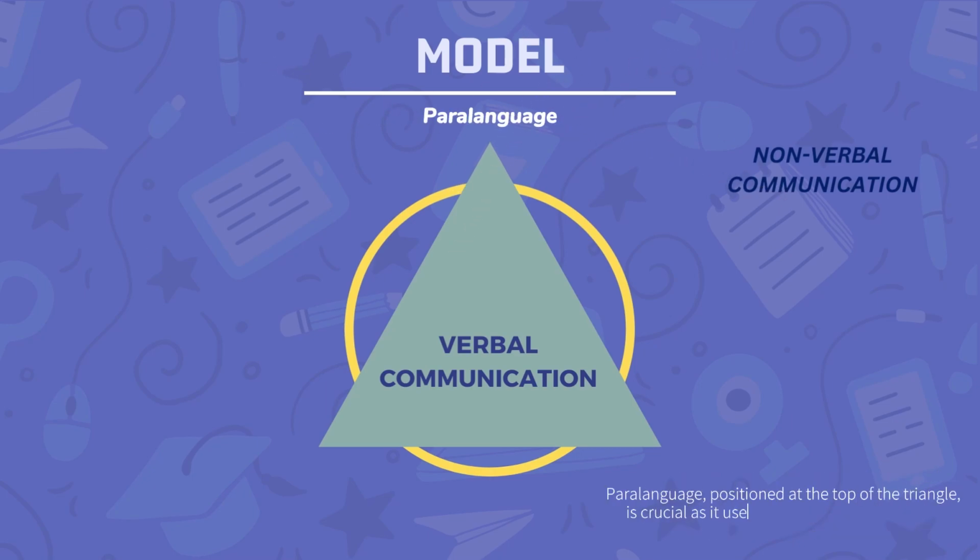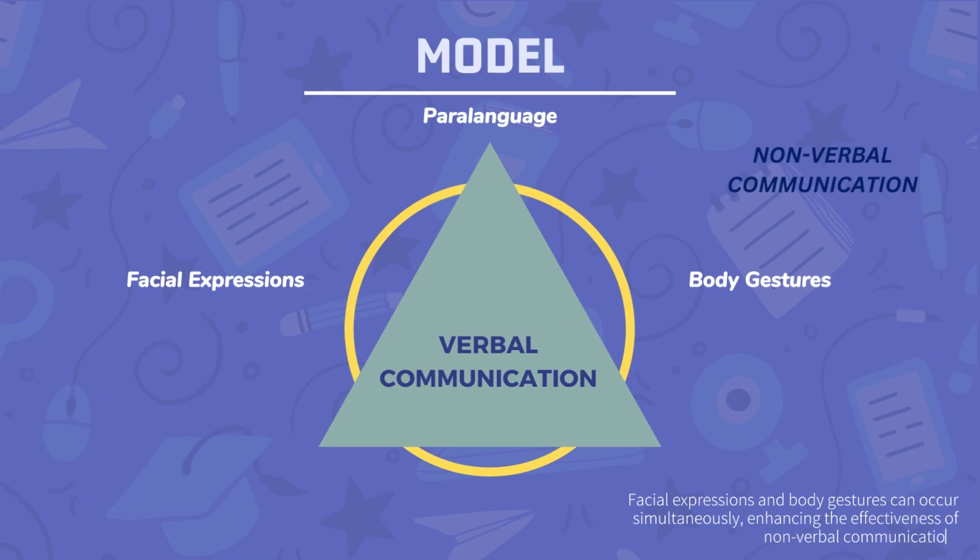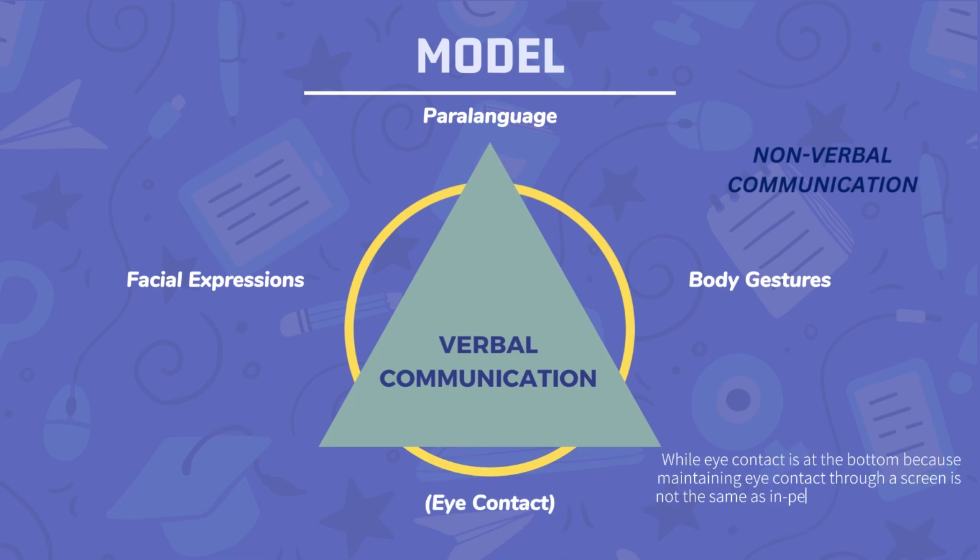Paralanguage, positioned at the top of the triangle, is crucial as it uses sound to stimulate students' attention and comprehension. Facial expressions and body gestures can occur simultaneously, enhancing the effectiveness of nonverbal communication. Eye contact is at the bottom because maintaining eye contact through a screen is not the same as in-person interaction, but it still plays a significant role in creating a sense of presence and fostering interaction.